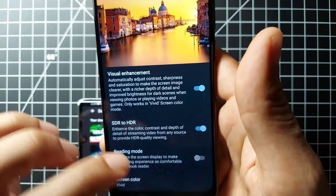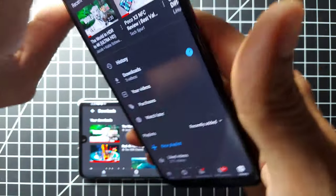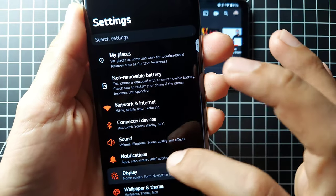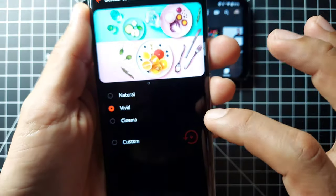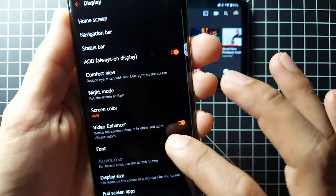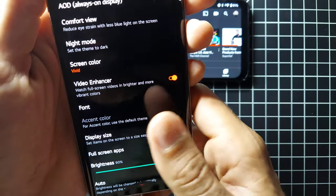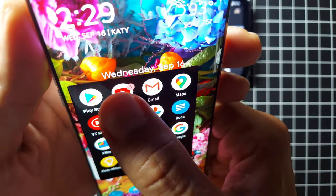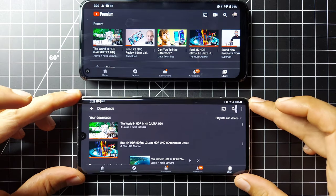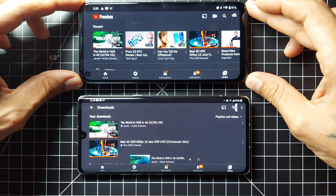So let's go ahead and go back to YouTube, and then on the LG Velvet we have everything set on Vivid as well. Go into the display settings, screen color we have it set to Vivid, and we have the video enhancer on as well. So just to give you an idea, brightness is at 90 as well for the LG Velvet. So let's go ahead and jump down into it and get this comparison on.